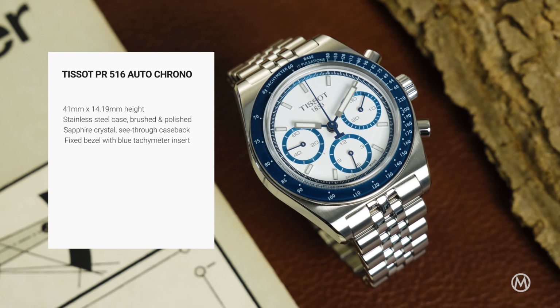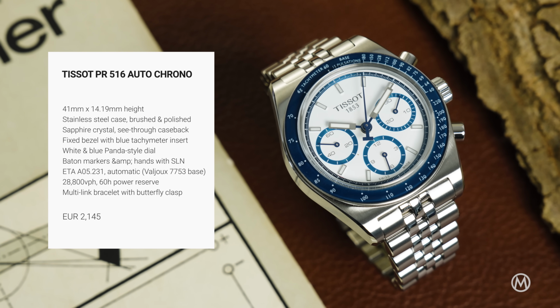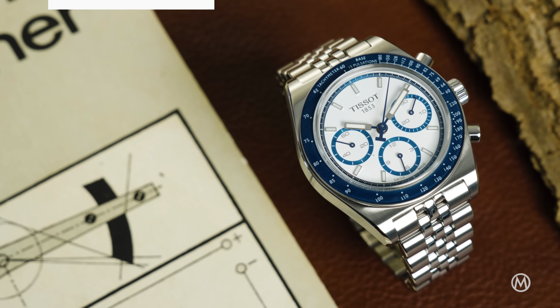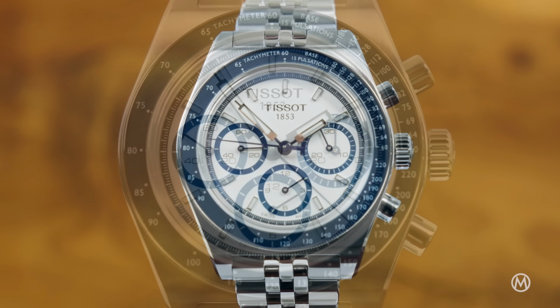Add to that a price of €2,145 and there's very little left to complain about, if anything at all. It's available from Tissot retailers and boutiques and added to the collection permanently.